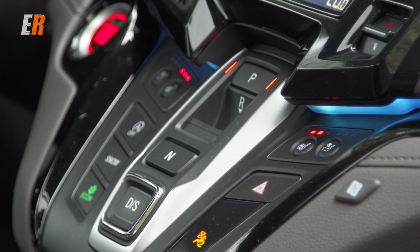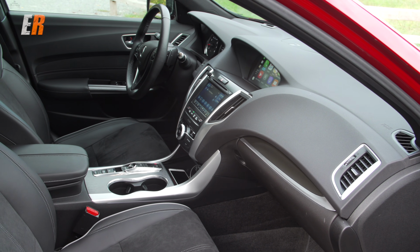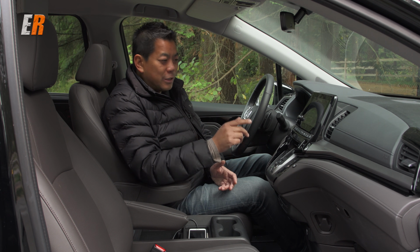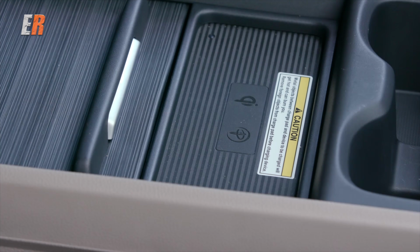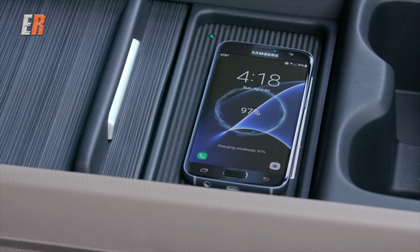It does have the push button transmission, and I have to admit, I just recently also drove the Acura TLX A-Spec, and it also had it. So after using this transmission for a couple weeks, you do get used to it. So, I can't really knock it too bad. For pairing phones, it also has NFC connection. And on this touring model, you also get wireless charging if your phone is compatible with that.